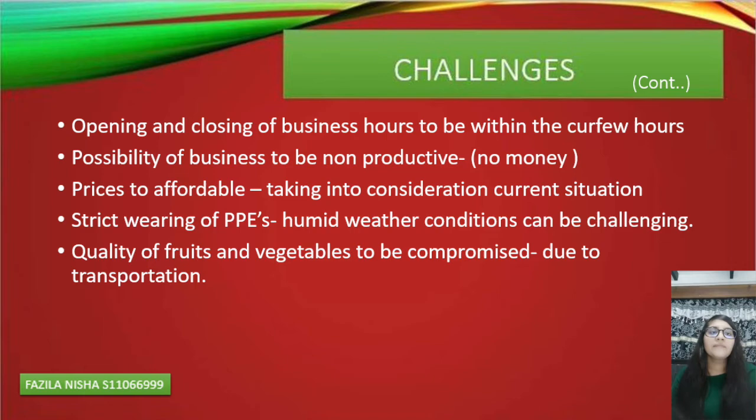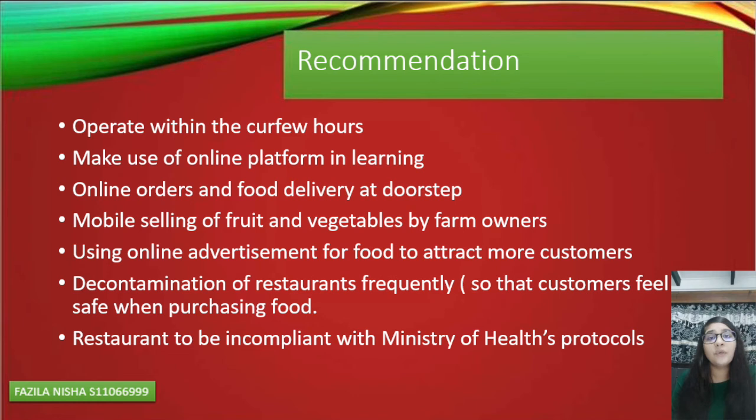Some of the recommendations are: operate within the curfew hours, make use of the online platform for learning, online orders and food delivery at the doorstep, mobile selling of food and vegetables by farmers, that is, farmers can go from restaurant to restaurant displaying their vegetables to the owners, online advertisement of food to attract more customers, decontamination of restaurants frequently so that the customers feel safe when purchasing the food, restaurants to be in compliance with the Ministry of Health protocols and requirements, adapting to the new norm.